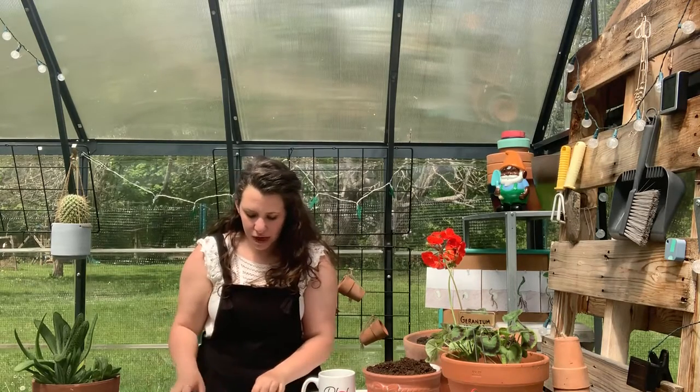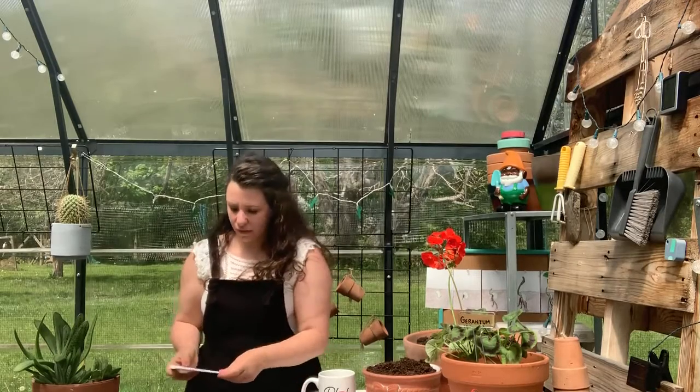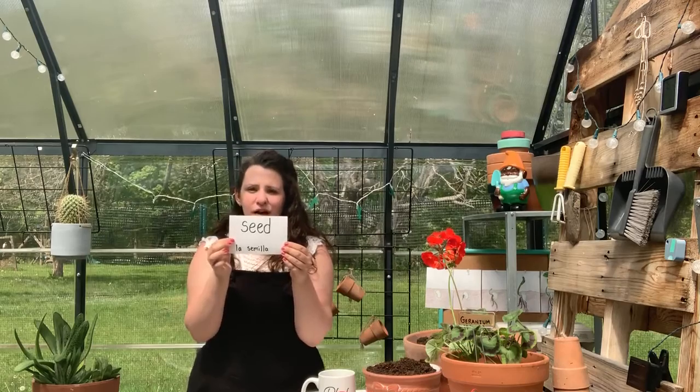Let's talk about our vocabulary for today. But before we get to that, all you need for today's lesson at home is a piece of paper and something to draw a plant with at the end, okay? So our vocabulary. First, a seed, la semilla.